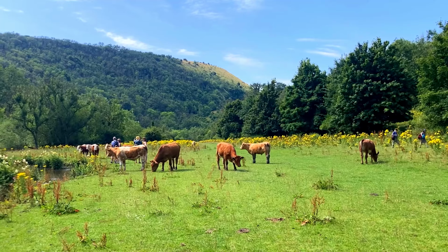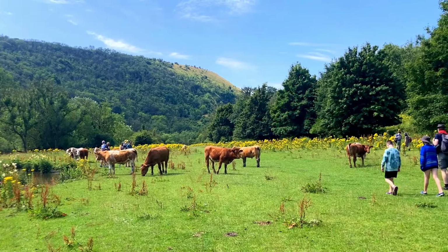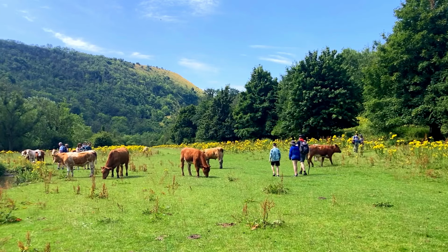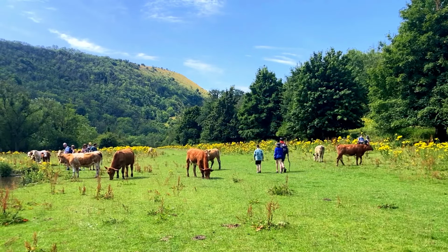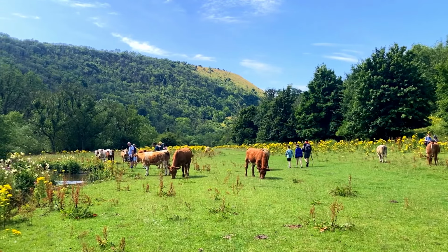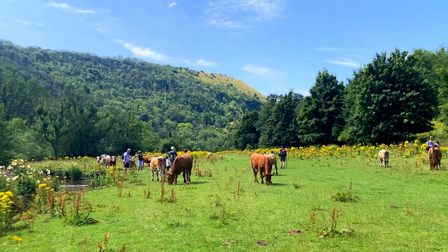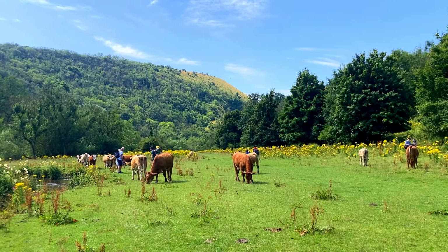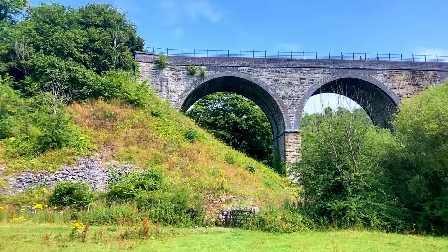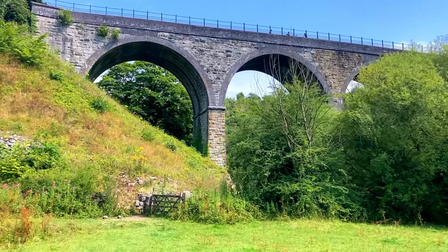And in this field there are usually cows that are grazing, and they appear to be very friendly ones, as there are lots of people walking about and they don't seem fussed at all. In fact, there's a dog off its lead over there and they don't seem to be bothered at all. Okay, so let's walk underneath it.